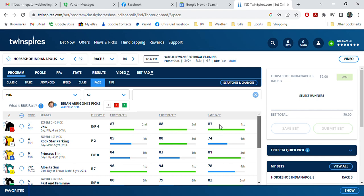And the longer the race is, the more you want to pay attention to the late pace. And here, this is a 6 furlong race. The longer the race, the more important the late pace is. But in any case, this number 2 is going off at 2 to 1, and he's got the second early pace, third early pace, and the best late pace.